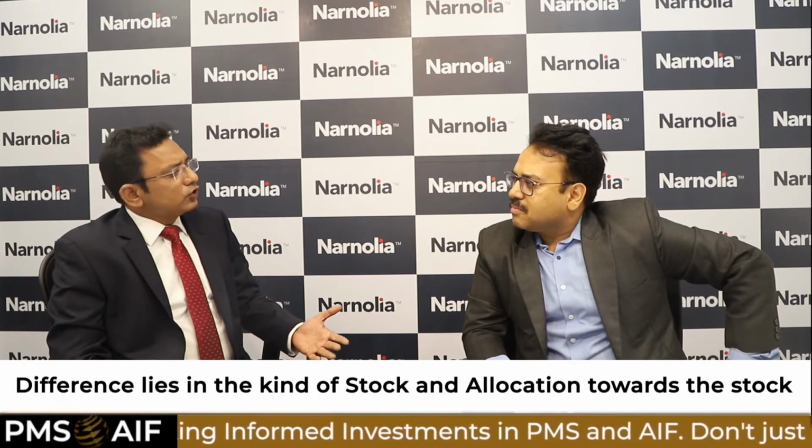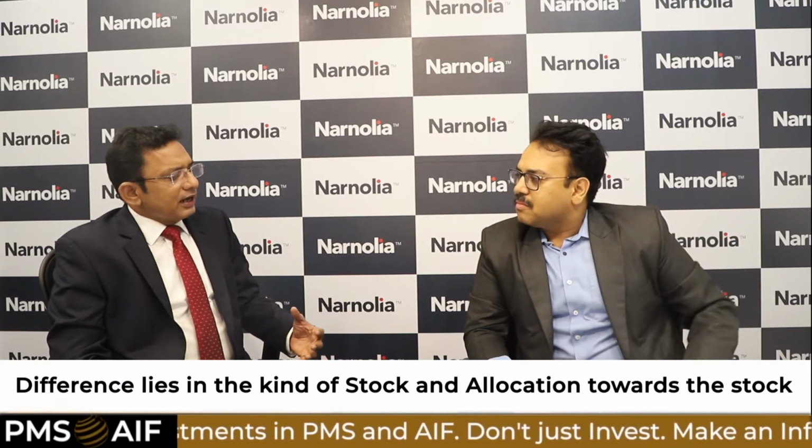So, any portfolio, whether a PMS portfolio or a mutual fund portfolio, ultimately is a selection of a few securities, right? Even India 3T fund, the Narnolia PMS fund, has similar securities selected and bought. The difference lies in the kind of stock you buy and the kind of allocation you do on each of the securities. This is the key difference where every fund will be different.